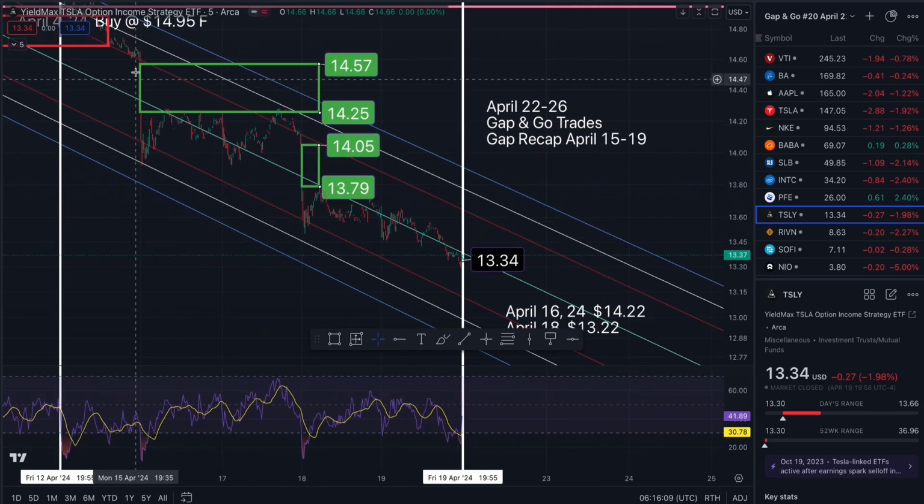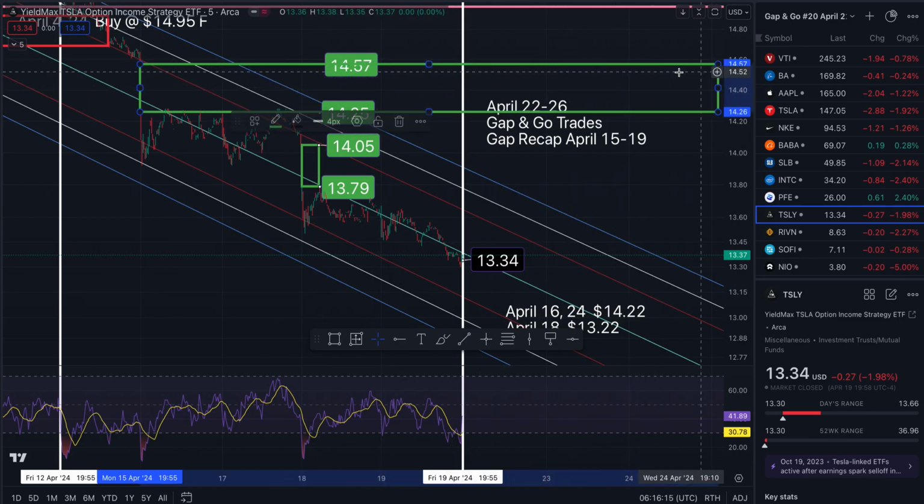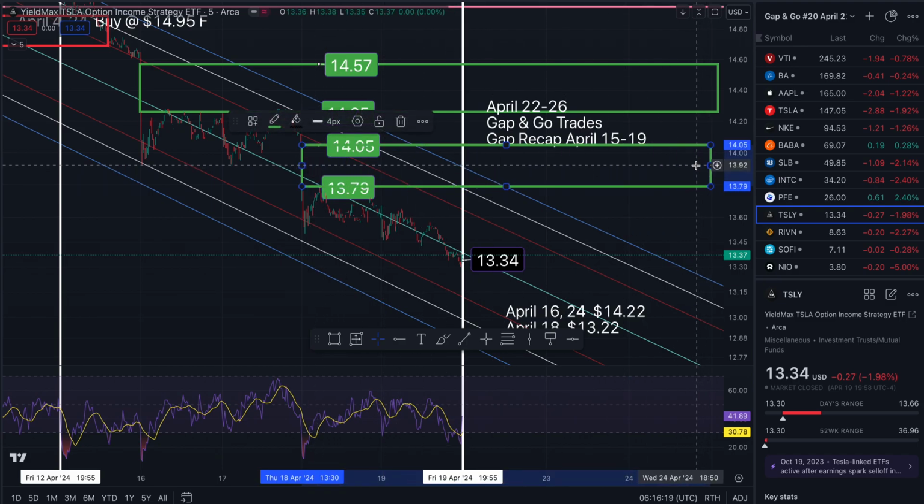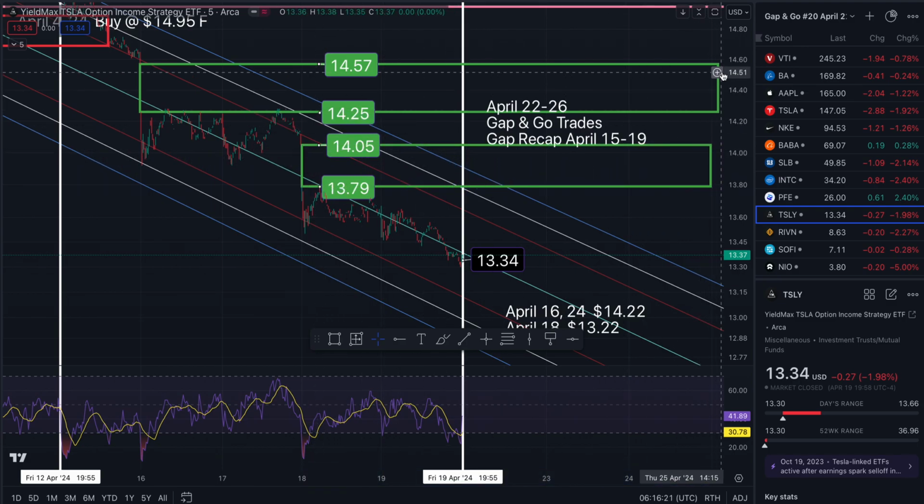And this gap opened up. We went down. I anticipate a gap up when it fills. When and if it fills, just extend that out. And this gap opened up as well, taking us to 1405 and 1457.